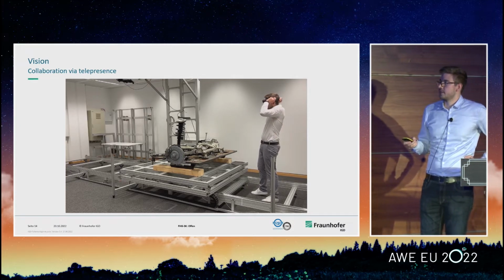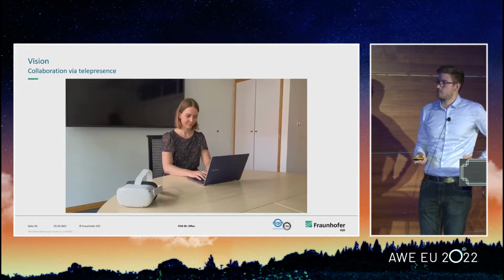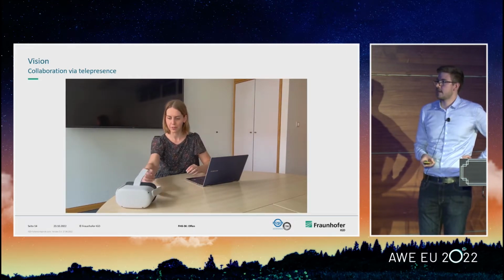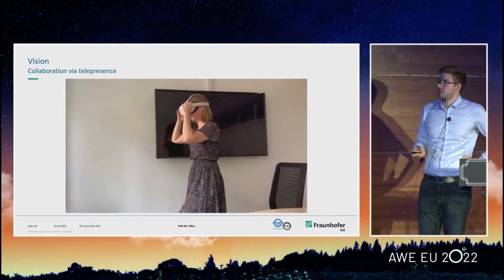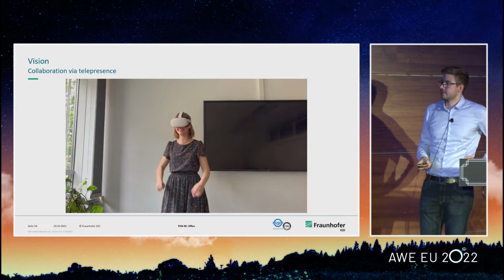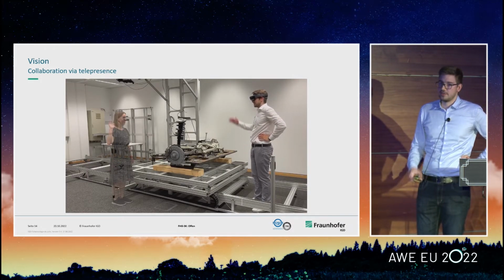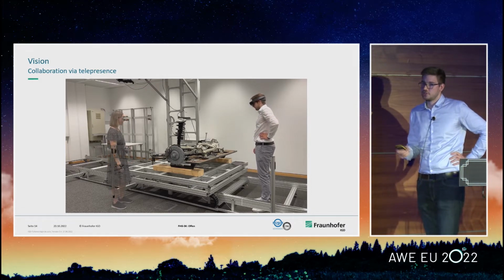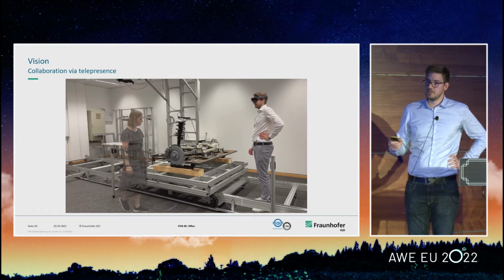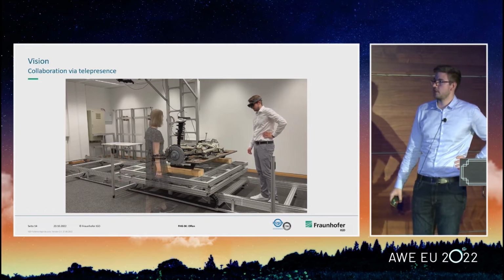So the on-site user puts on his AR headset, and he calls the remote expert. This is my colleague Sarah. She could be sitting anywhere in the world. And then she puts on her VR headset, and she's displayed right in front of me within my field of view, within my experienced reality. And she, on the other hand, can see me as if I was standing there with her. Then we are able to collaborate.